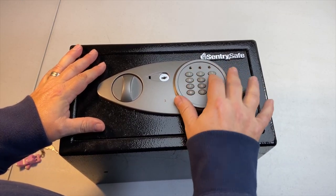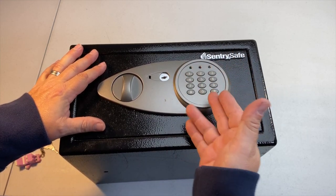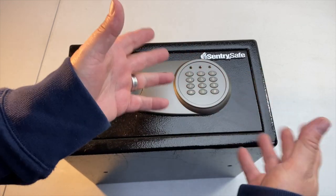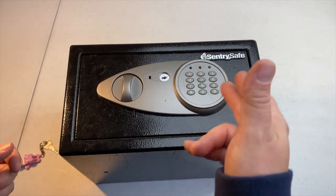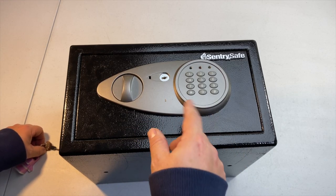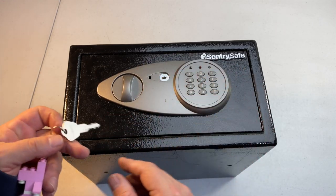But I'm going to try a new method. Usually you see me whacking away with a crowbar and sledgehammer and whatever we can find to get in here. Today we're going to try something a little bit different. Let's just give it a shot and see if it works. All right, so you see the combination here. No lights are coming on. Battery's either dead or busted out. Sometimes the little battery compartment door will actually fall open, and the battery will fall out. I don't think that's happened here because you don't hear the battery moving around, but definitely it's out of juice, right? It's not getting any power.